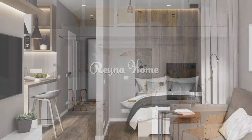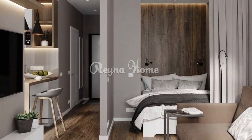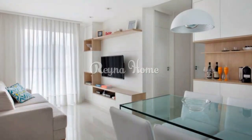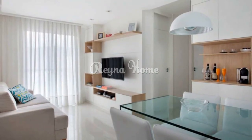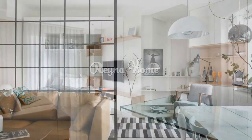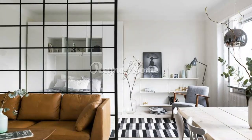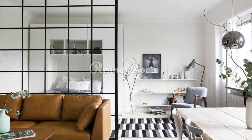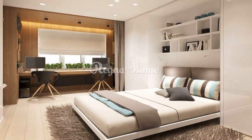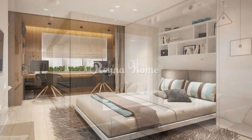5. Light and bright palette. A light color scheme can make a small space feel more open and inviting. Neutral walls. Paint walls in light shades of white, beige, or pastels to create a sense of airiness. Monochromatic accents. Add subtle pops of color through accessories and decor items. Reflective surfaces. Choose furniture with reflective surfaces, such as glass or metal, to bounce light around the room.